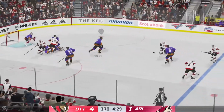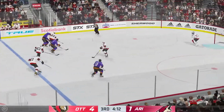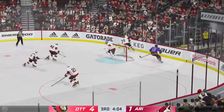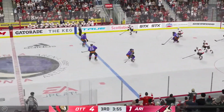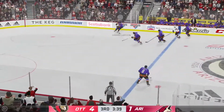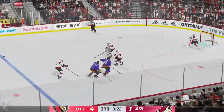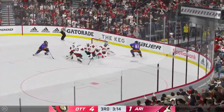Here's a chance to set up now. Solid body contact. They've got the defense outnumbered. Ottawa's got a hold of it along the wall. Lays into the body on the play. The Coyotes get a hold of the puck in their own end. Lets it fly, and he comes up with it.